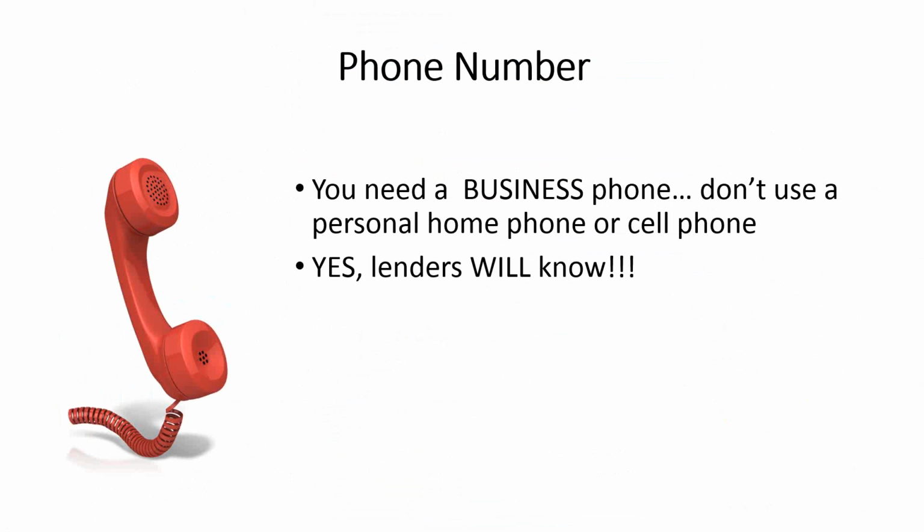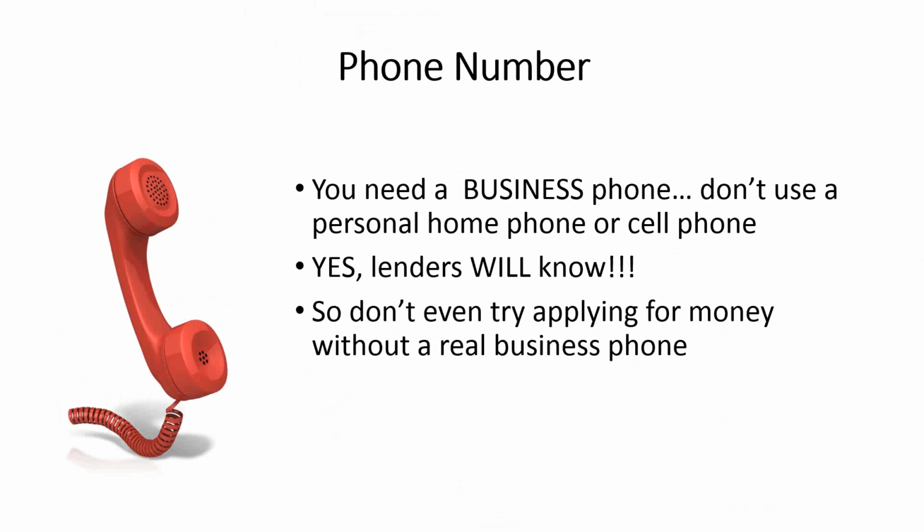There's technology that's simple and automated where they'll take your application without a human even looking at it, and they'll know right away whether you have a business phone number or not. So don't even try applying for money without a real business phone number. Voice over IP numbers are okay. So Google numbers, a RingCentral voice over IP number, those are just fine.